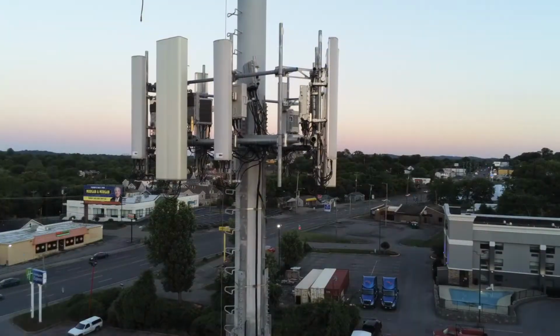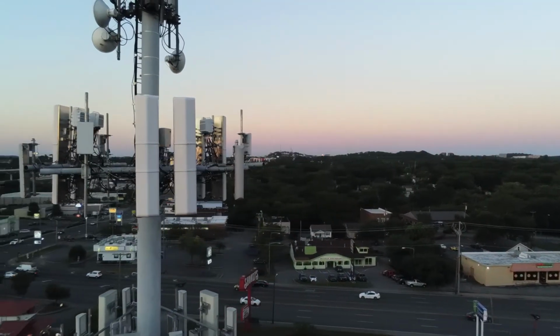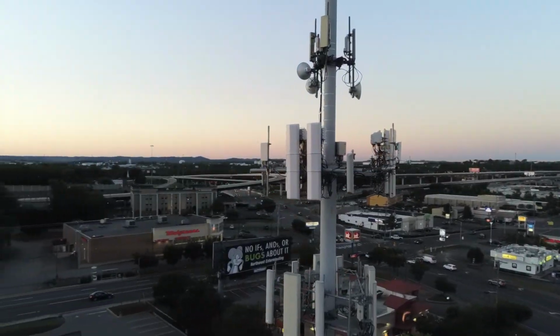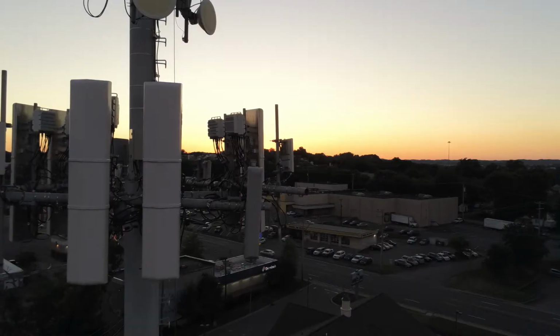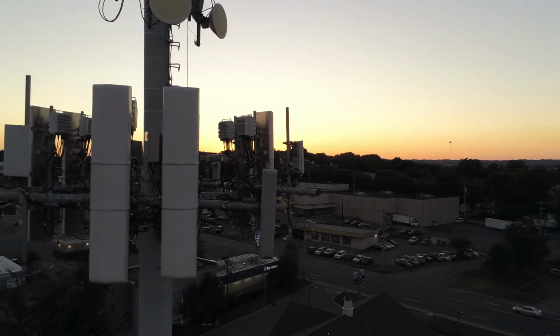Switch back to visible and see if we can catch a nice orbit on this. Oh, I got 1 minute till sunset. I better get out of here. Let's go right back to the top right quick.